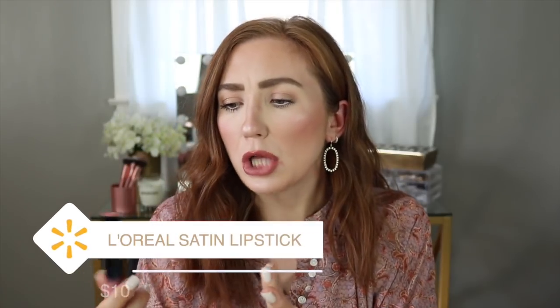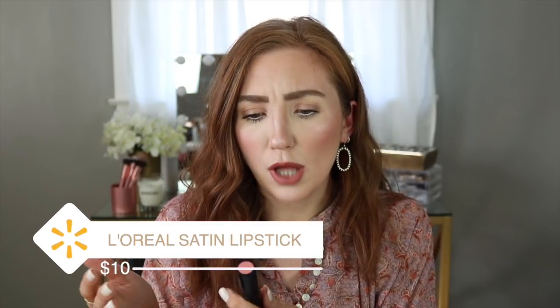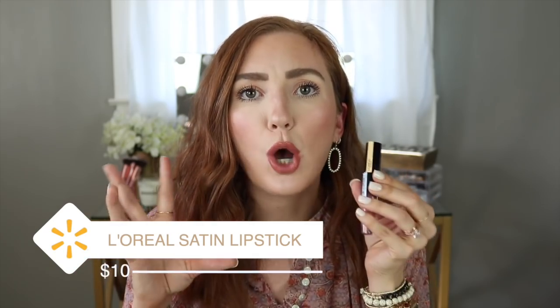So I don't even know what this is. I literally had to dig on Walmart's website and find the color. I think it's a long-wearing lip gloss, but there was absolutely no labeling around this. It didn't say what it was, if it was a lipstick, a lip gloss, a lip matte, nothing. It literally was just L'Oreal Paris and then the colors.